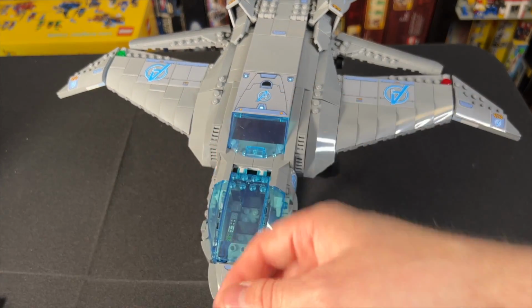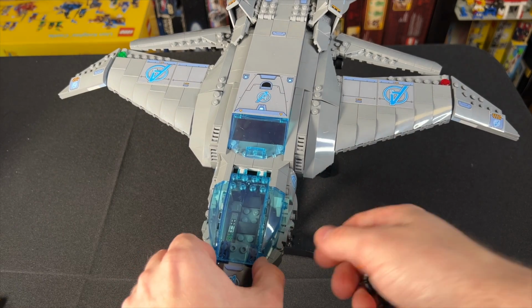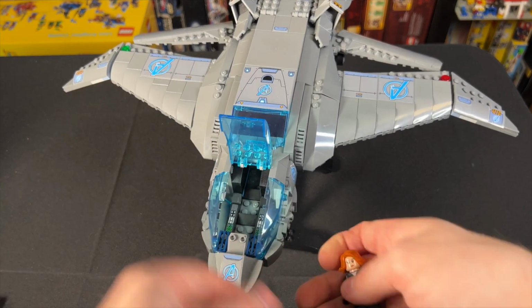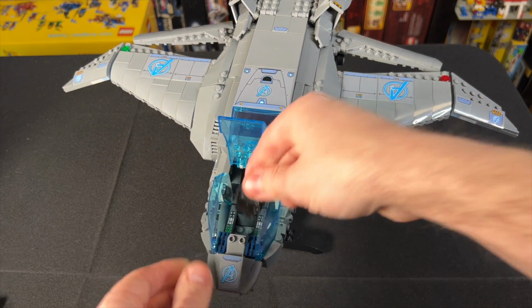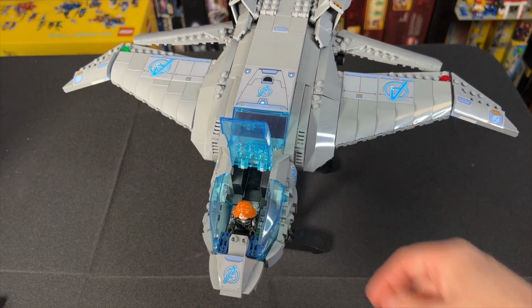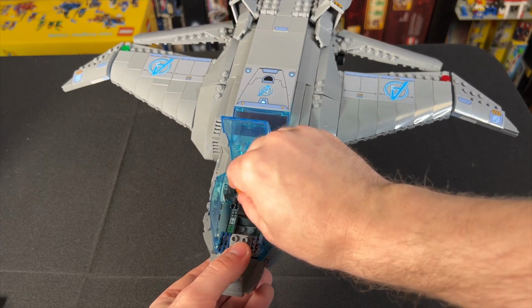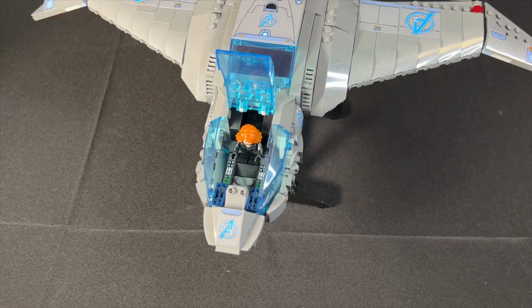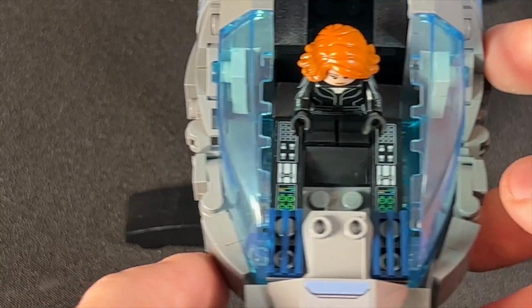Now we're going to use Black Widow as our guinea pig for scale here, and you can see that we can lift up this cockpit up front, and there's 2 pilot seats, just like the movie. So one pilot sits up front, the other pilot, of course, would sit behind, and we do have some stickers there that show some controls, so that looks really, really good.